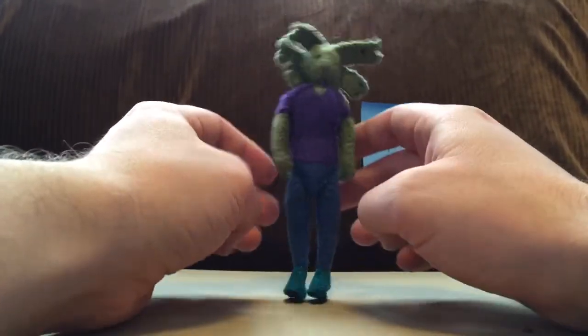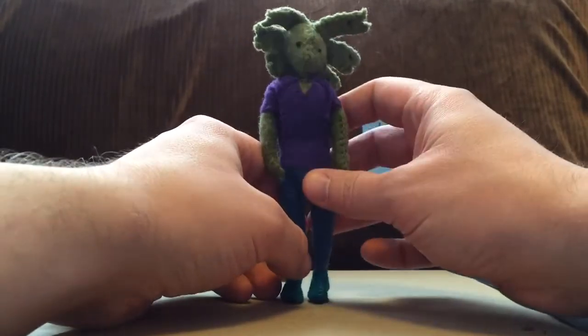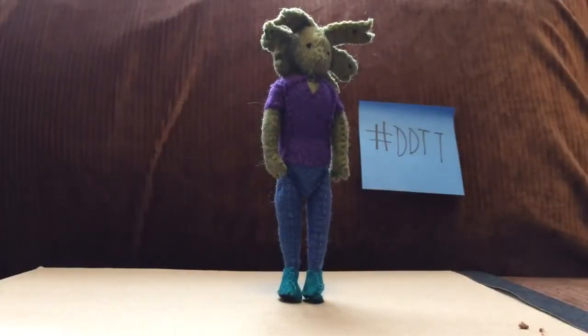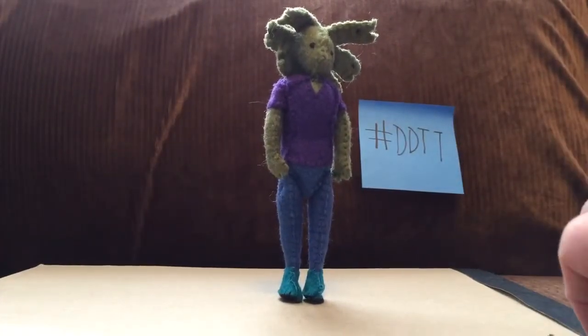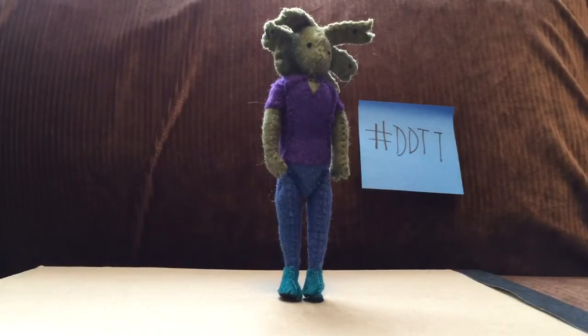The ankles are very weak, and this is part of the plan to make her stand up, because there's no stuffing in the feet. What is that? Gross. There's no stuffing in the feet, so that the feet can't be rounded out to make her fall over. And it works great, kind of. I see a loose thread that I'm going to have to fix later.